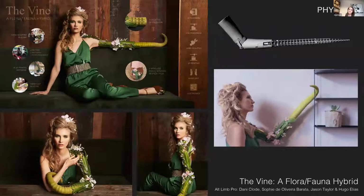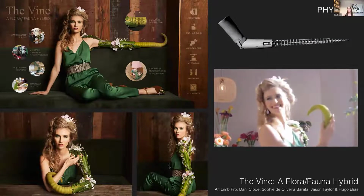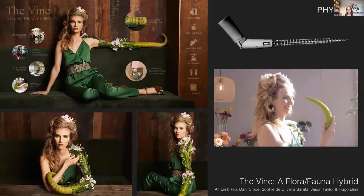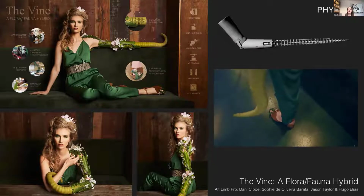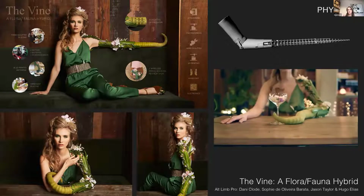So our last piece was the vine arm, which is a kind of botanical tentacle flora-fauna hybrid, a physical reactive extension. And with this piece, we really want to push the boundaries of the material concept of what a prosthetic is or can be.